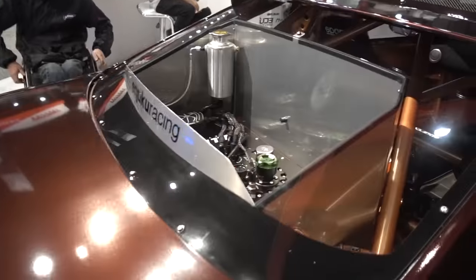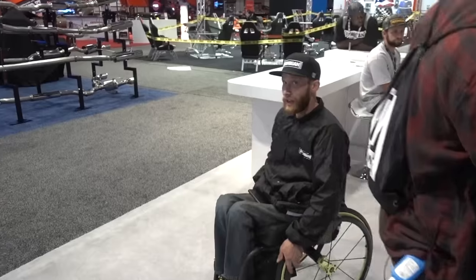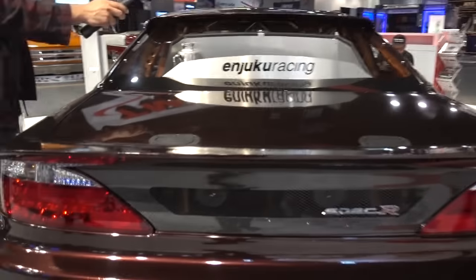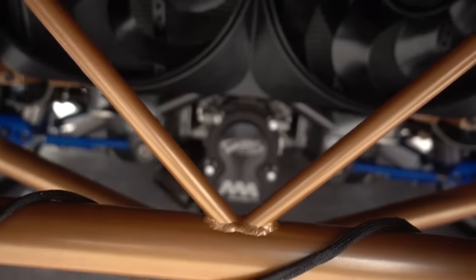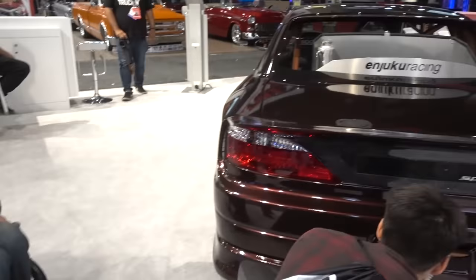Well done. Nah, man, the boys at Juku Racing have been building S chassis for 20 plus years now. Forever. Yeah, competition level, they've always been on it. Dang, this is even sweet. The mesh grill, so smoke can come out of here. That grill will probably be for the radiator. Yeah. So, that and to get smoke out. Otherwise, it'll just hang out in the trunk.